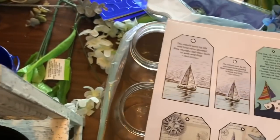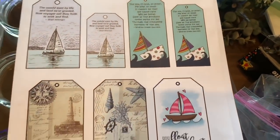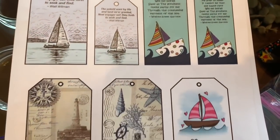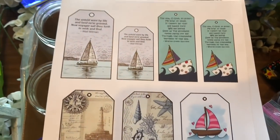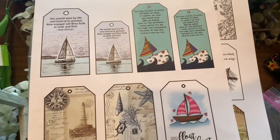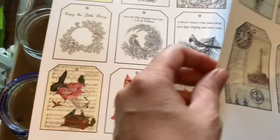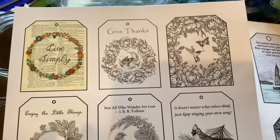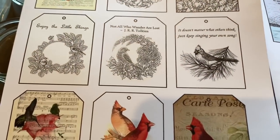In case you're wondering, I'm out here on the craft table in my garage where I do a lot of my projects, but these were the first ones she sent me. And because I've mentioned that I like oceans and sea-related items, she sent me those. So these are just the first two designs that I decided to print out to use in my junk journal. She sent me others, which I'll get to use as we go along. And then here's another set. And these are all flowers and birds because I love birds.